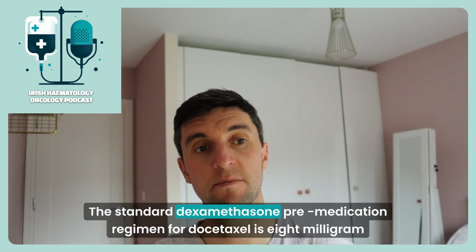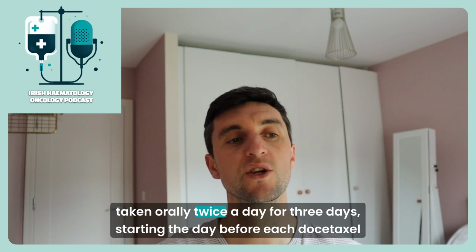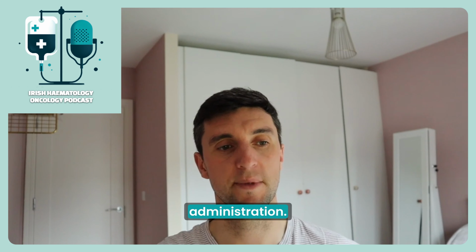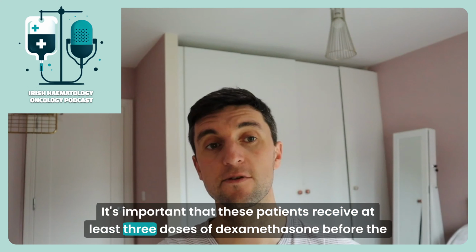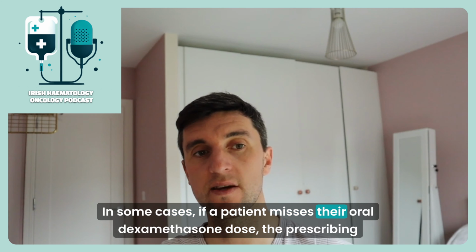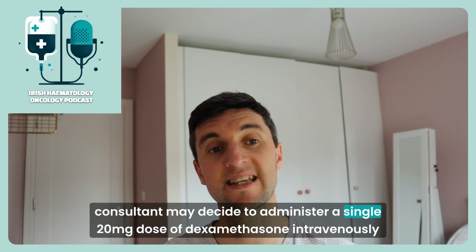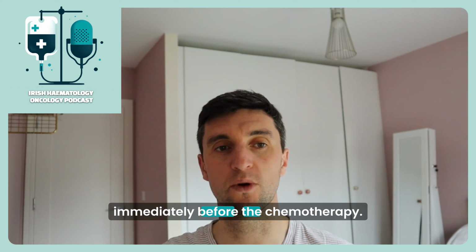The standard dexamethasone pre-medication regimen for docetaxel is 8 mg taken orally twice a day for 3 days, starting the day before each docetaxel administration. It's important that these patients receive at least 3 doses of dexamethasone before the docetaxel infusion to ensure adequate protection against fluid retention. In some cases, if a patient misses their oral dexamethasone dose, the prescribing consultant may decide to administer a single 20 mg dose of dexamethasone intravenously immediately before the chemotherapy.